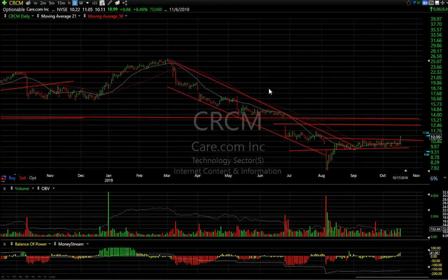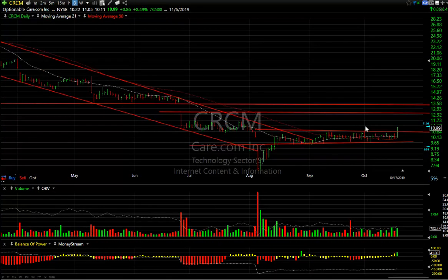CRCM care.com, after a long drop, spiked down, and a V-bottom type platform developed. Today it broke out. You can see it pretty readily. There's some minor resistance a little bit above here, about 11 3/4. Then there's a gap about 12 1/4. My target's 13.5.